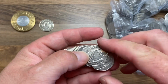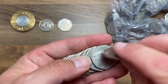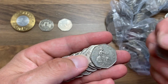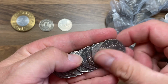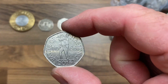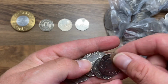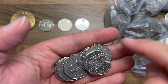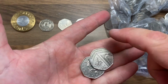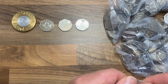There was a Team GB in the non-keepers pile. There's a Battle of Hastings. I think there's a few people that keep them, but I don't. So it's not going in the keepers pile.